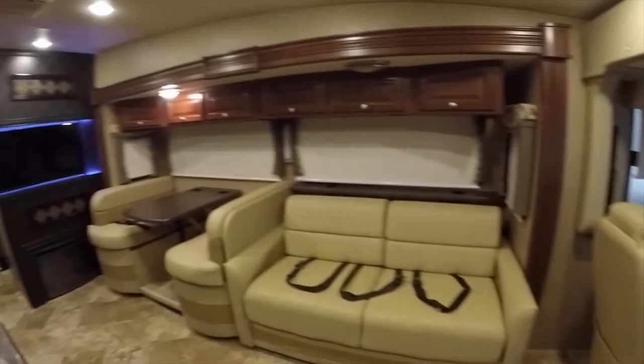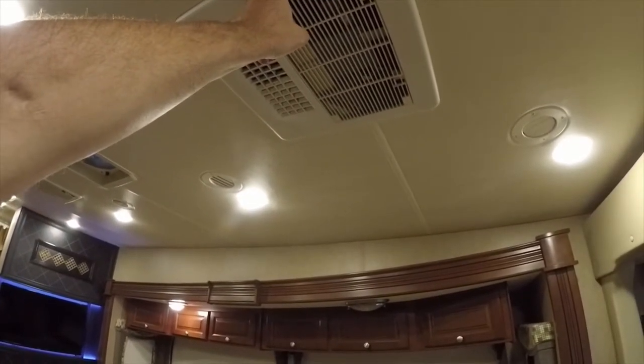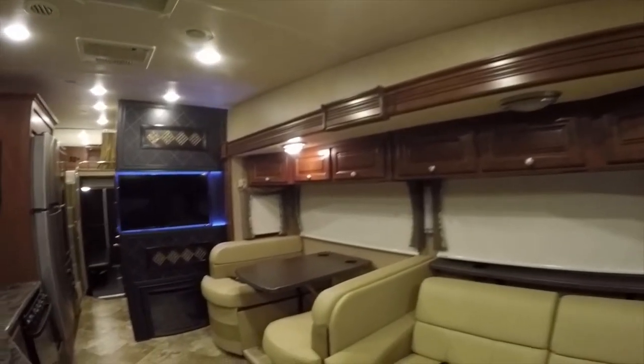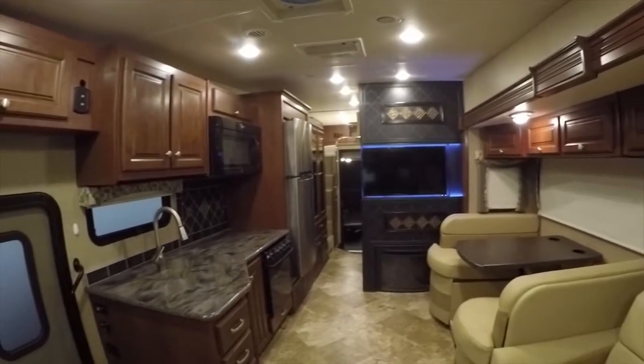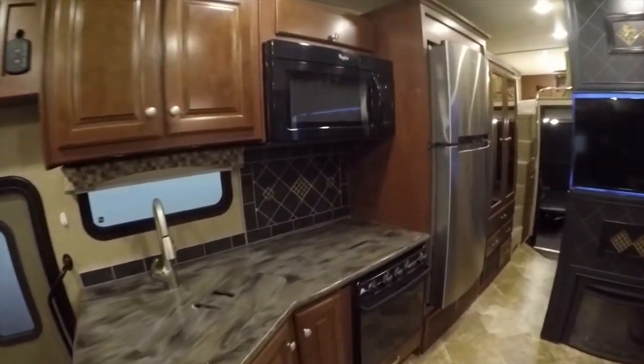And what we were talking about, the comfort: the front air conditioning unit is a brand spanking new rooftop unit. So we had to replace that. And so you've got a brand new one. Go back to the kitchen and we're going to talk about the driver station.